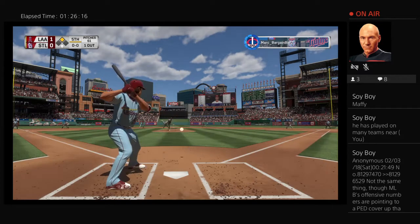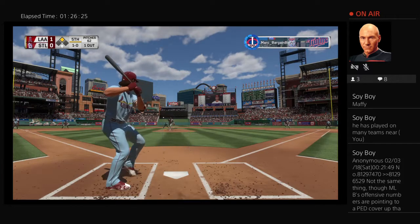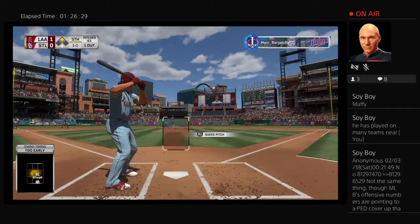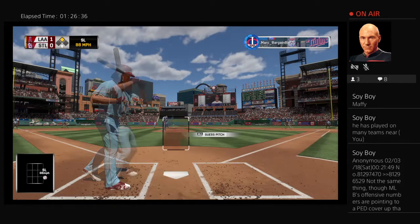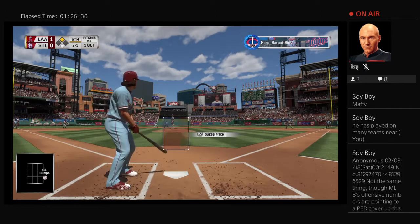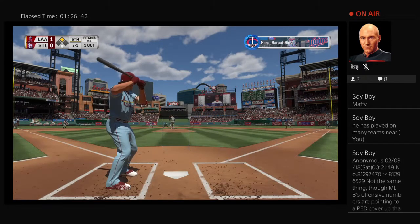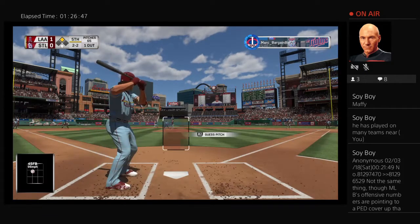From the stretch, here's the pitch. Just off the outside, and it's 1-0. From the stretch. A little over anxious that time as it's a ball and a strike. No runs, 3 hits, 1 error for the Cardinals to this point. Outside, 2-1. He's set, and the 2-1 pitch. A fastball right down the middle for a strike.